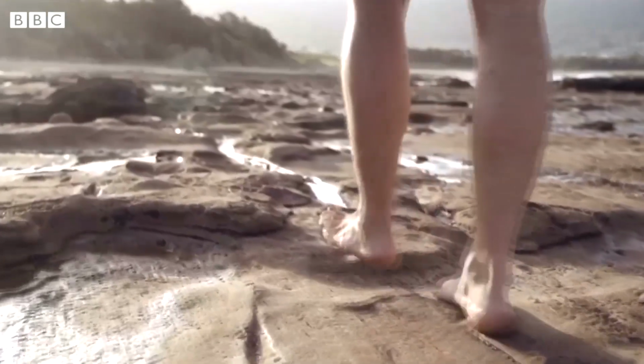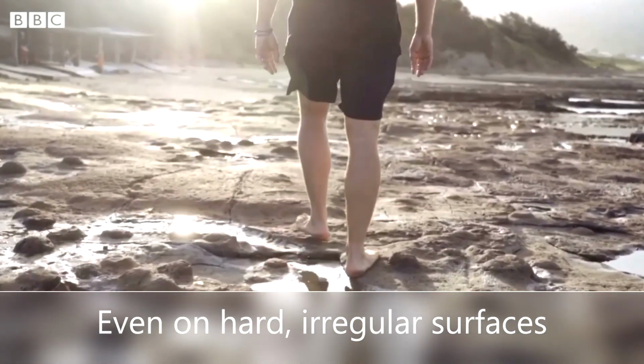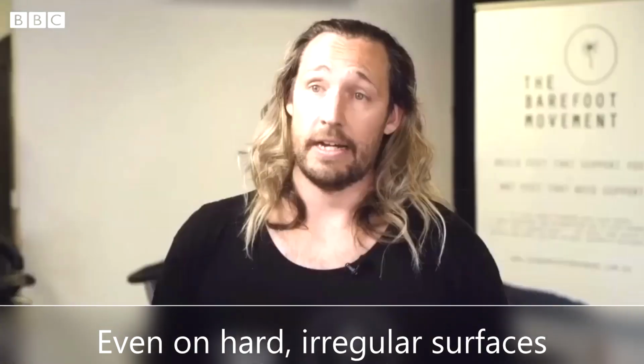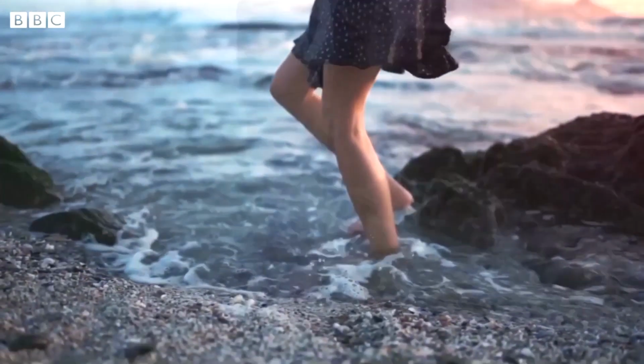Getting back to a natural state and using our body how it was meant to be used is really beneficial, and it's really starting to get some traction. There's a lot more research now going into barefootedness. It's growing here in Australia, it's growing all around the world. It's entirely uncommon to see barefooters in these cities. Most barefooting happens around beaches, parks.